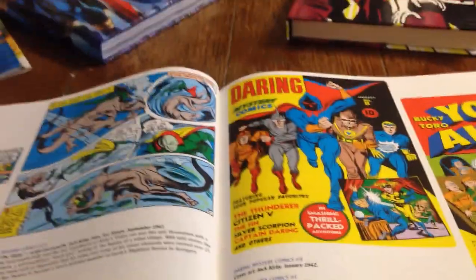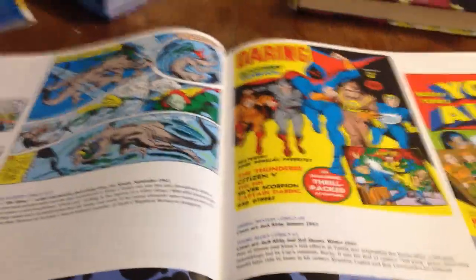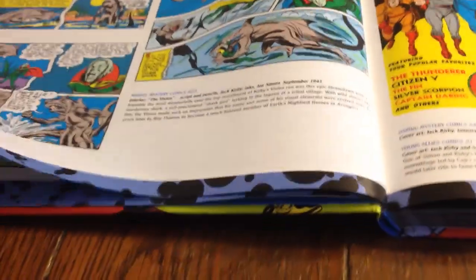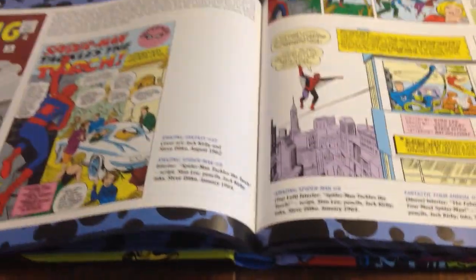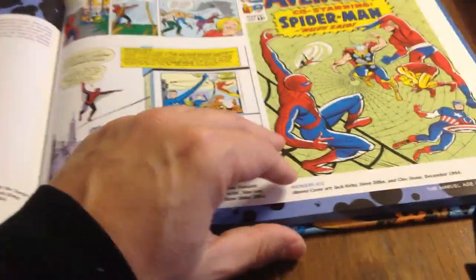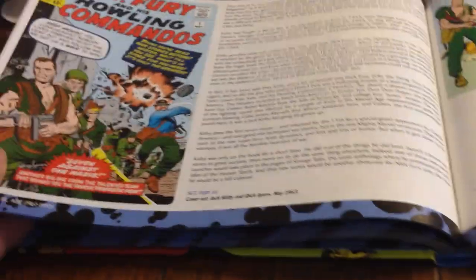I believe this had a ticket price of $50. Yep, $49.99, so I can't say it's not worth that amount of money, and I got it at In Stock Trades. Here's some of the stuff from the early days. So it's a very pleasing book. If you're a Kirby fan, a Kirby Marvel fan, and you have the money for a really nice coffee table book, this is a really nice coffee table book. And I'm sure I will be paging through it many, many times.